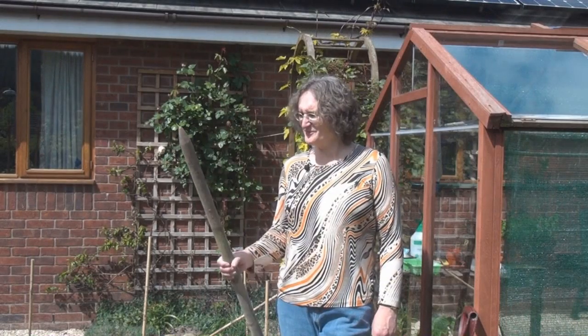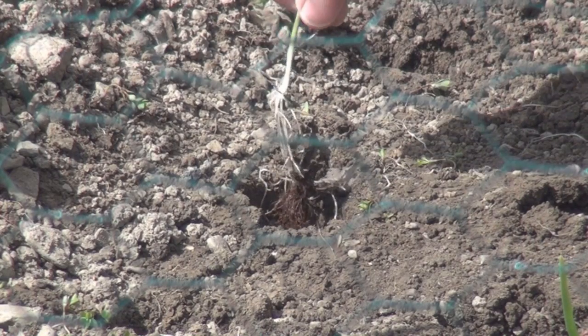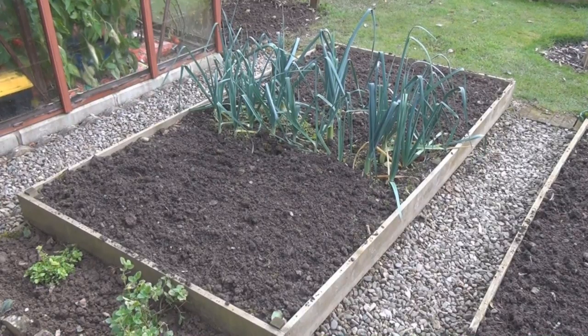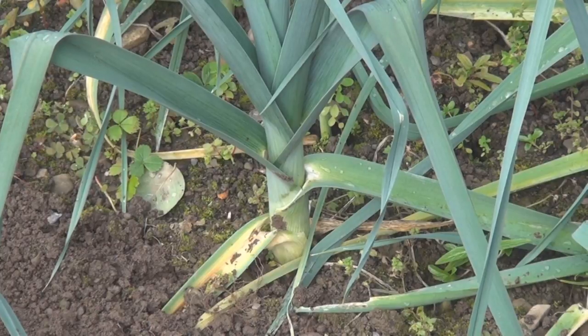Now I need a fat pointy piece of wood like this, otherwise known as a dibber, and I'm going to dib a series of holes to 20 centimetres, and then into each dibbed hole I'll carefully lower in a leek. If these don't turn into big fat leeks, I'm going to blame it on Monty Don. Now let's just spend a moment to look at the leeks, because we haven't talked about them for some time. Some of them are a bit on the thin side, but others are looking proper kosher. Maybe Monty Don was right after all.